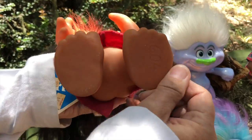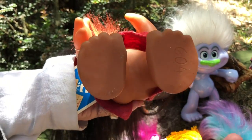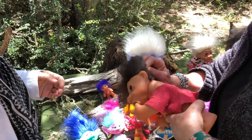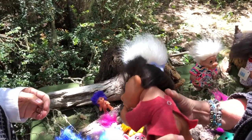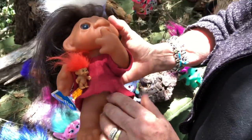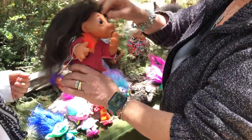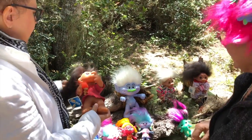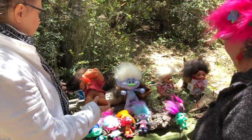She's a good sized troll. Number 604. And let me see if we have any marks indicating. Thomas Dam, 1977 was when he came up with this. Made in Denmark. Do watch your marks. So here she is. She's the famous Thumbsucker, and they came in a variety of hair colors and with, of course, Icelandic mohair.